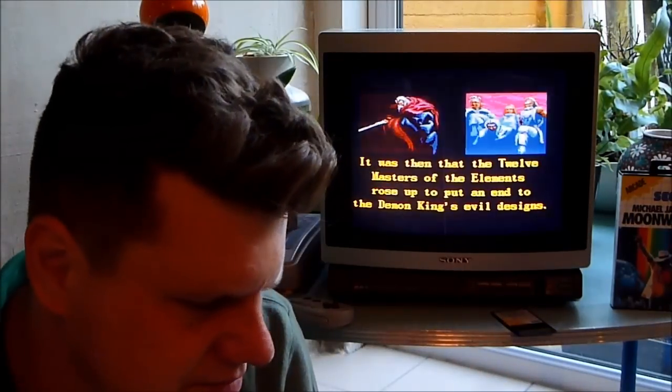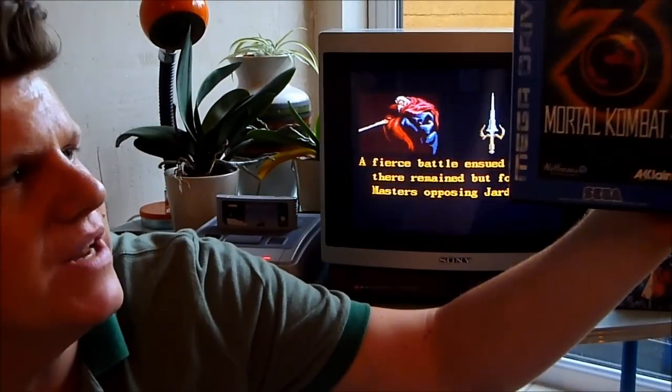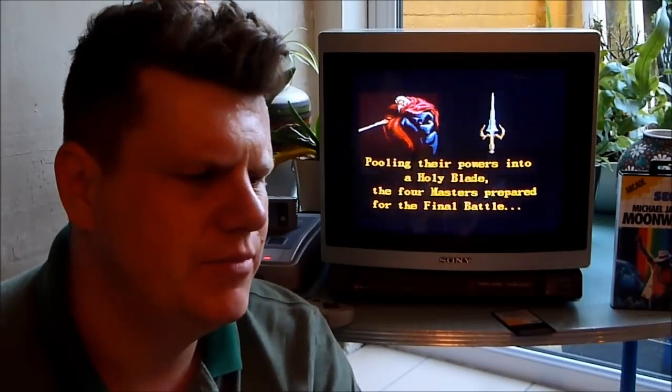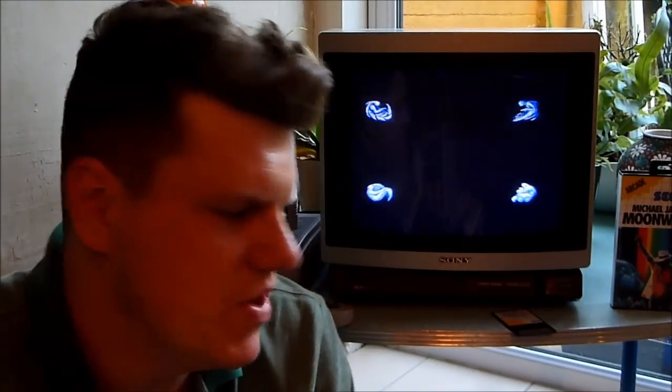Then, at somebody else's booth, I picked up Indiana Jones and the Last Crusade for the Mega Drive and Mortal Kombat 3 for the Mega Drive. It was €10 for the both of them. Separately they were priced 4 and 8, so 10 for the both is pretty nice. Both are missing their manual, but no, I don't mind.